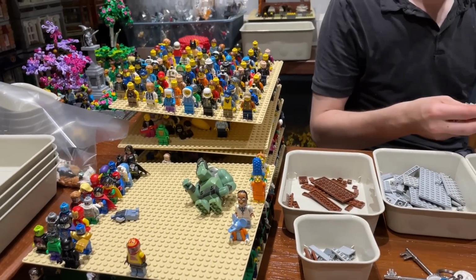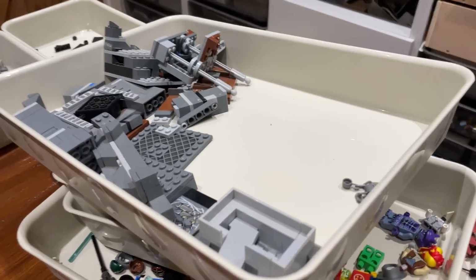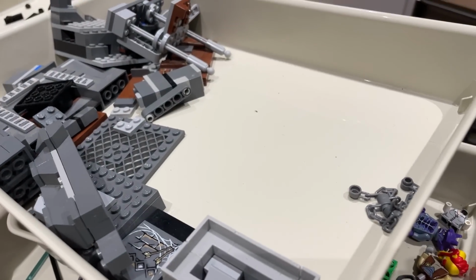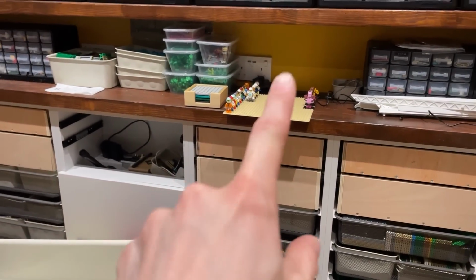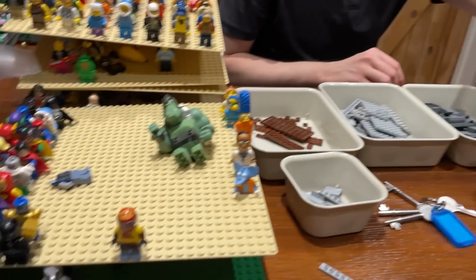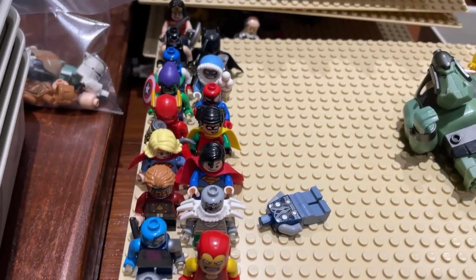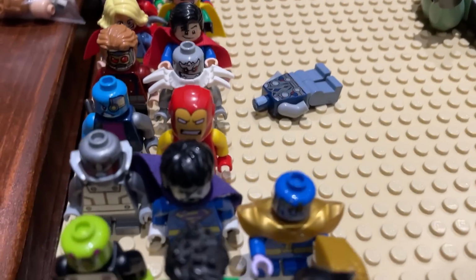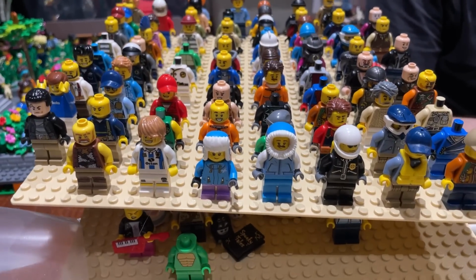Another day, another sort. We're taking apart the Mines of Moria set because obviously I want to try and see if I can make it complete, see what I'm missing, see what I've got. Also, we've done various nights that I didn't show you of sorting through the minifigures, so we're starting to get an idea of what kind of figures we have. So we still have to check for completeness, but you can see lots of those mighty micros or whatever they're called. Loads of figures that are not complete.